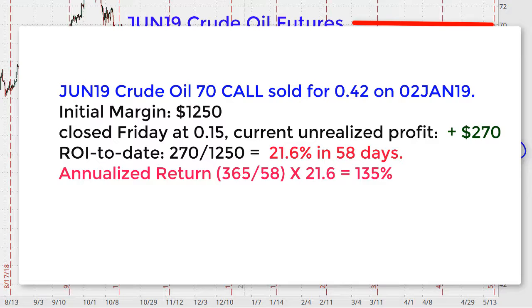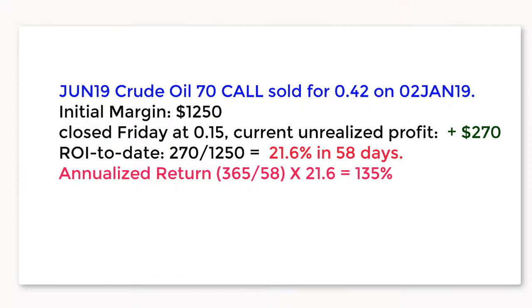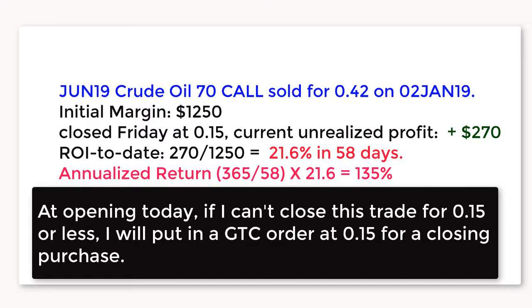I'm not going to get greedy and risk my $270 trying to make another $150. I might wind up giving it all back, and I have done that on plenty of occasions. We all do it because we just can't tell the future, no matter how many times we think over the data on a trade. So at market open this morning, I'm going to see if I can buy this 70 call back for 0.15. If I can't, I'll drop in a GTC order at 0.15 or better for a closing purchase.